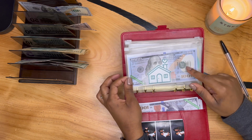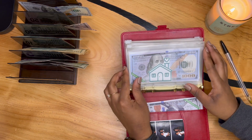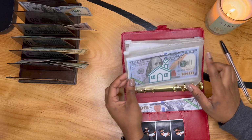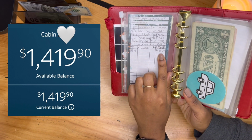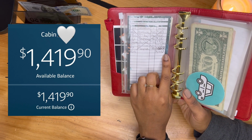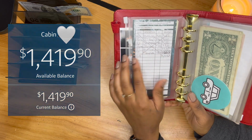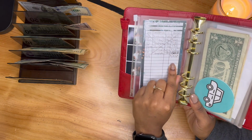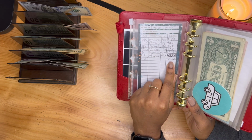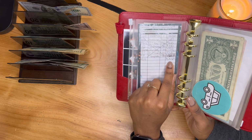I told you all I would not come back to this with the cash stuffing until it reached $2,000 because I am using play money. So right now there is $1,419.90 in our high yield savings account for the cabin and lake house. The reason I have this in a high yield savings account is because the interest on that right now is 3.4%.